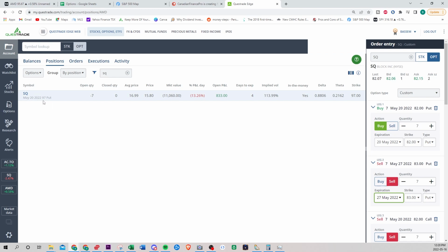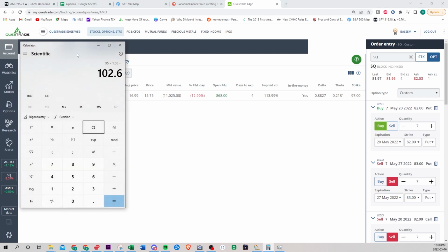If Square is 96.99 or less, I can be forced to buy 700 shares of Square. Right now, Square is 82. It is deep in the money. I don't feel like owning the shares yet. So 97 times 700, that's $67,900 US.